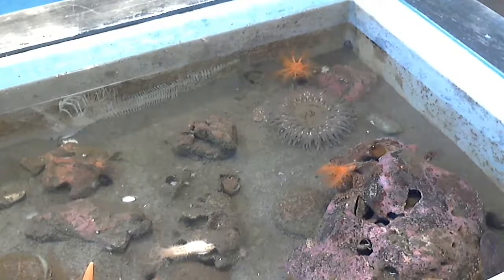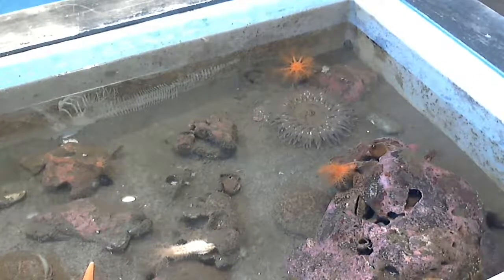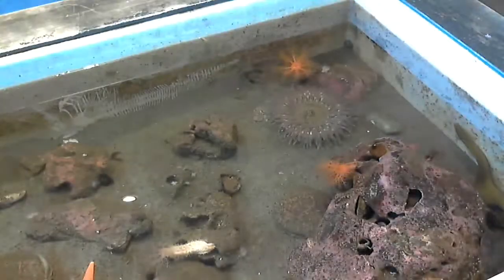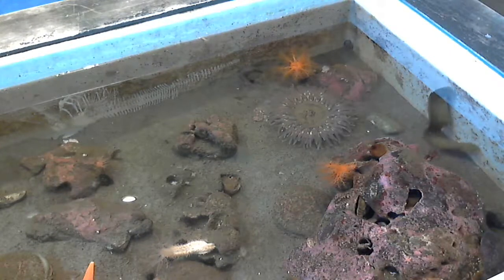There's also another type of sea cucumber in the front bottom. This is a white colored animal, and it is right here. That is also a sea cucumber. It is, I believe, a stiff-footed sea cucumber.